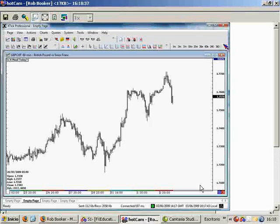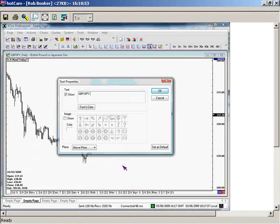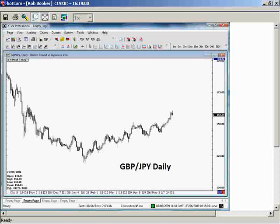Okay, we're going to go to the daily chart. And I'm going to write pound yen on it so you can see what we're looking at. There's the pound yen daily chart. Is this visible to you? Are you able to see that chart? I'm going to close out these TradeStation charts because I don't need it. So are you able to see? Yes. Okay, great. Here's the daily chart.